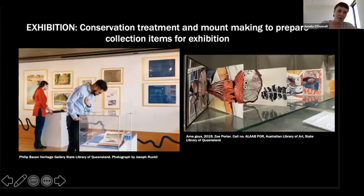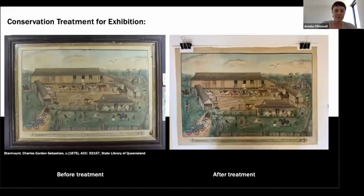Another bit of our common daily work is preparing objects for exhibition, and that means conservation treatment and mount making to prepare collection items to go on display. So for example, with conservation treatment, we need to ensure that the collection item's physically stable enough for exhibition. So with this object, we just reduce the acidic byproducts from the paper by washing it, and then we retouch the blemishes with dry pastel powder and toned back the appearance of those blemishes and losses in the image.